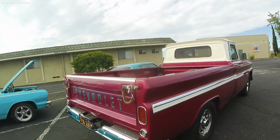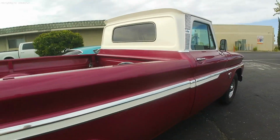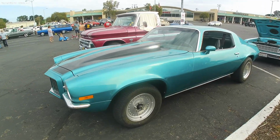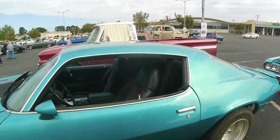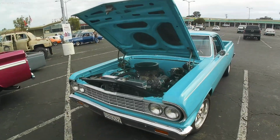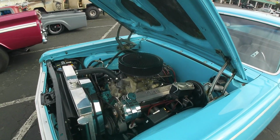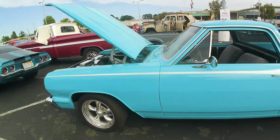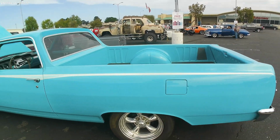Raspberry creamsicle Chevy truck. Like it. Mean looking Chevy Camaro. Nice. Let's see what else we got over here. Very nice looking engine on this one. Looks like it'll get you where you need to go. Nice paint job. Interior's done up. Sweet looking ride.